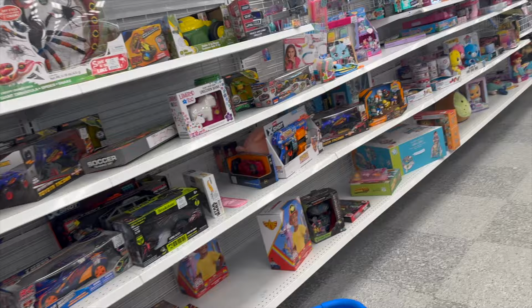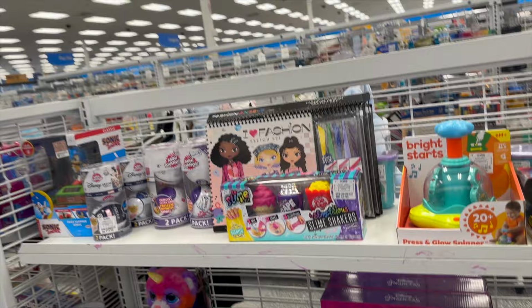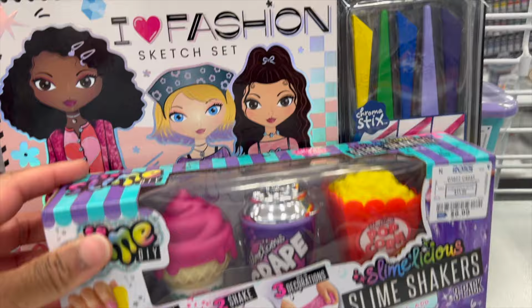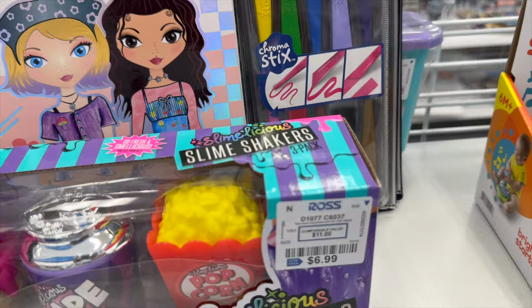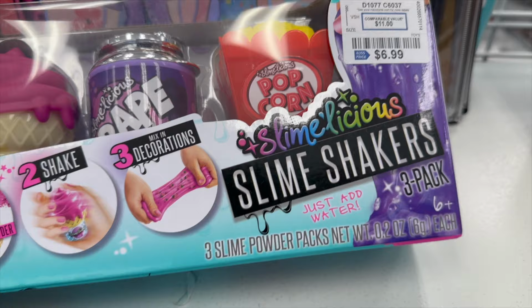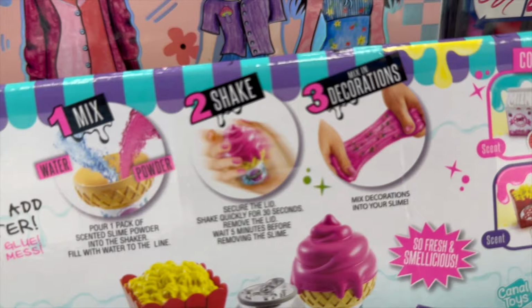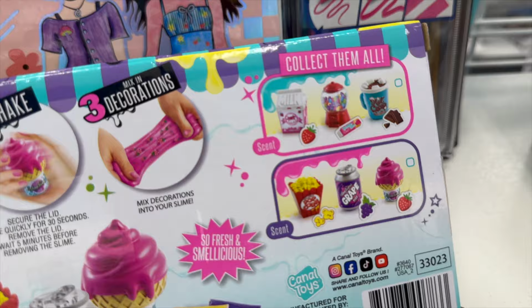It's got toys over here, kids' shoes, the little I Love Fashion. Okay, they better get it. They are those girls. Period. What's this? Slime. What? Wait. Slime shakers. Just add water. 3 slime powder packs. I don't know. You can make slime like that. One, mix the water and powder. Shake. Mix your decorations. And then it's your slime. Cool.